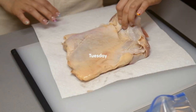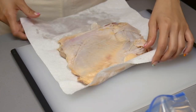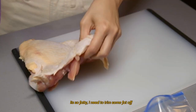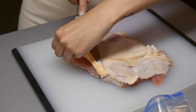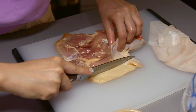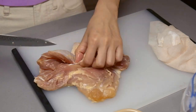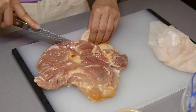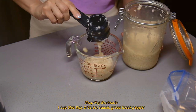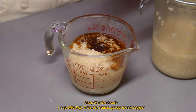It's Tuesday and I'm making chicken thighs marinated in shiokoji with miso soup and easy broccoli salad. I'm starting my prep a little early today because the chicken needs to marinate for at least an hour. I made this shiokoji batch myself, but you can also buy shiokoji from the Japanese market.